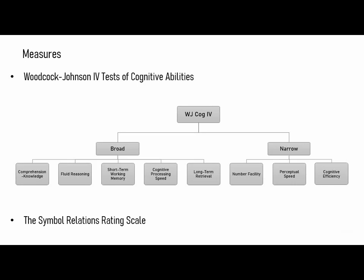The Woodcock-Johnson provides transformation of raw scores data into test-specific W scores that allow for tracking of students' growth over time, as well as standard scores for normative comparisons. Participants also completed the symbol relations rating scale, and they were assigned a level of proficiency at baseline and at the end of intervention based upon an assessment of their accuracy for the different levels of the task.